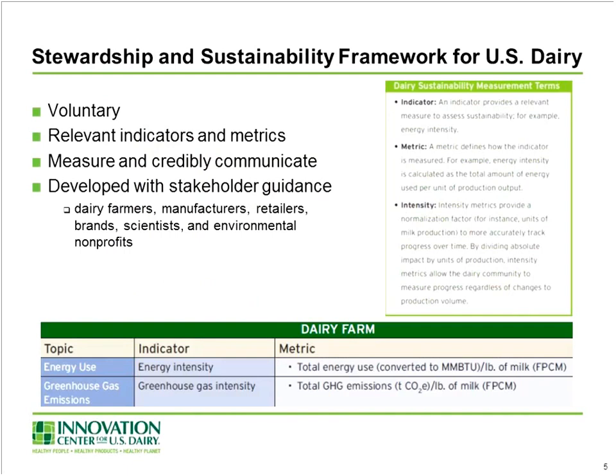The idea here, as I mentioned earlier, is that we took the LCA, we identified areas where we needed to measure, and then we developed the stewardship and sustainability framework to get commonality, a homogeneous way to talk about these things. So I want to say a couple of things about the framework. First of all, that it is voluntary.